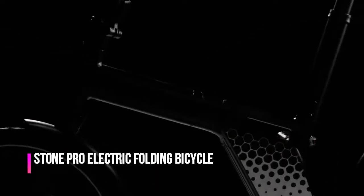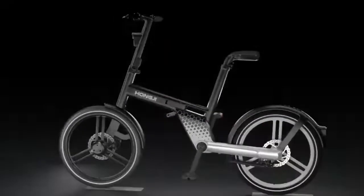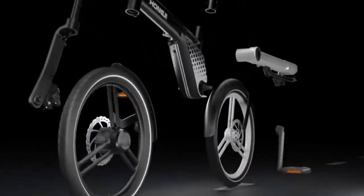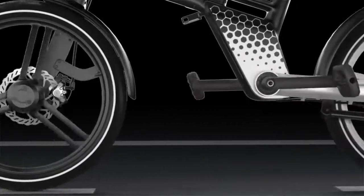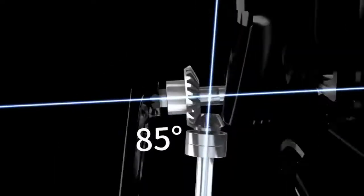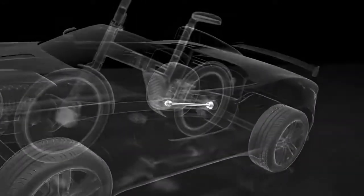Number 5. Stone Pro electric folding bicycle is a revolutionary idea to make it minimal, easy to use and affordable without compromising excellence. Without chain, shaft drive, lightweight lithium battery, aluminum frame, one-piece aluminum alloy wheel and patented intelligent power assistance algorithm integrated in sensors for extra safety.